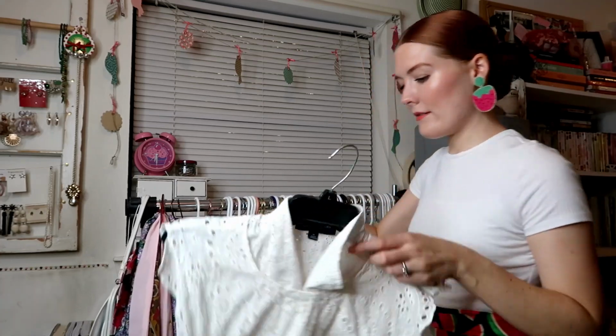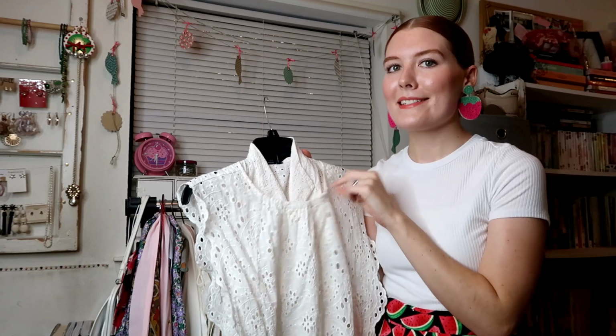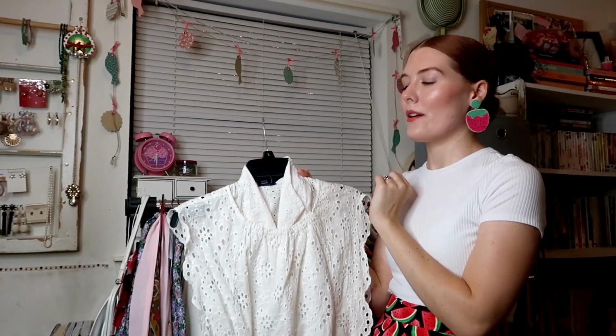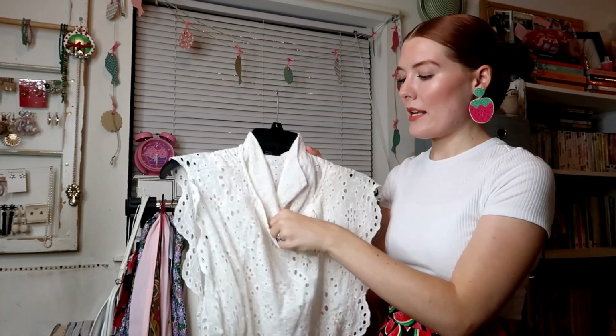We have all of my white spring summer shirts. I have way too many white tops for summertime, and I literally don't even wear all of them, but these are two of my favorites that are really pretty eyelet. So this is a crop top one, and this is a button up, which is kind of like a 1950s vibe.